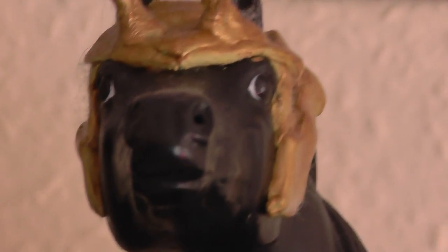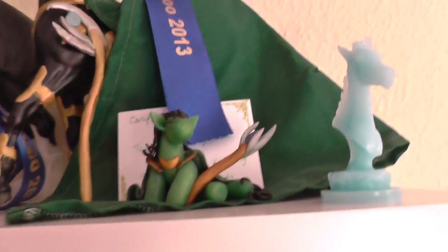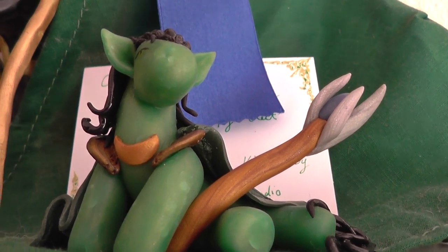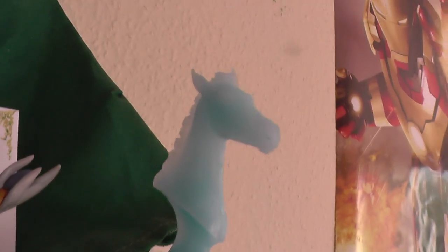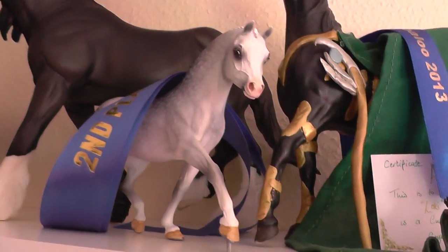Then we got Loki. He looks so derpy. This is literally Loki, and he's got a placing from Hullabaloo. Then we've got Mini Loki. Then we've got my head. I bought a head at Hullabaloo. I'm going to go over all of this together in a minute, what I bought, okay? Then we've got my resin.